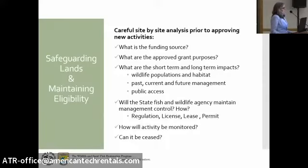So when we talk about how we safeguard those lands, how we ensure that state agencies like the Wildlife Resources section can continue to be eligible to have these federal funds come, we tell states if they're contemplating new uses on their wildlife management areas, that they need to do a careful site-by-site analysis prior to approving any of those new activities. And we suggest they work through this checklist. What is the funding source? Are there federal funds? Is there license revenue involved in that land? What are those approved grant purposes? Those grant purposes are in the state records, they're in the Fish and Wildlife Service's records, and they tend to go parcel by parcel. Each land was bought for very specific purposes around fish and wildlife.